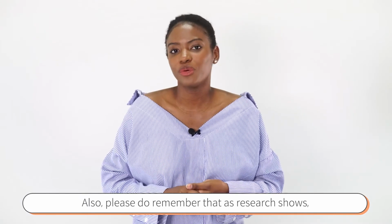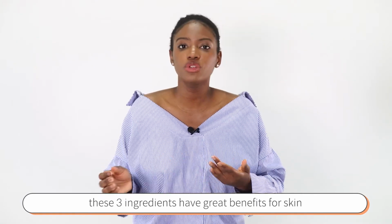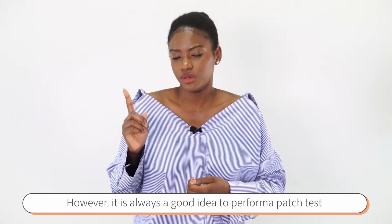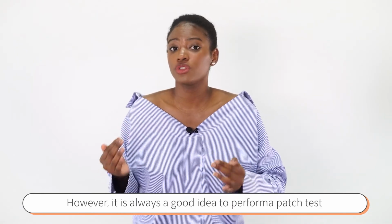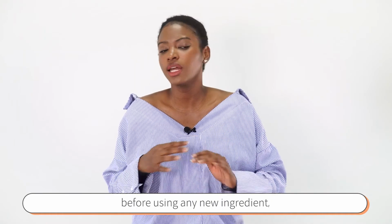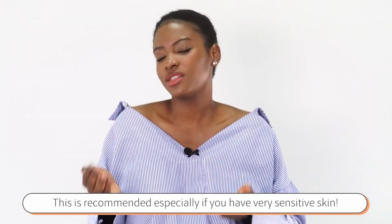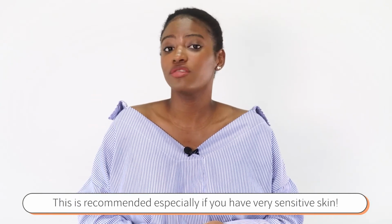Also, please do remember that as research shows, these 3 ingredients have great benefits for the skin and little to no side effects. However, it is always a good idea to first perform a patch test before using any new ingredients and also pick the formula based on your skin type. This is recommended especially if you have very sensitive skin.